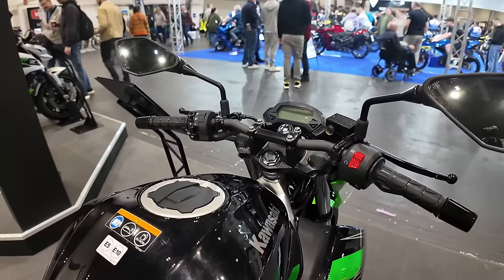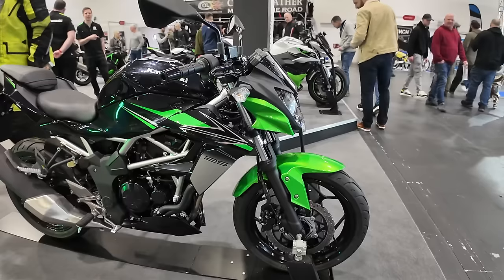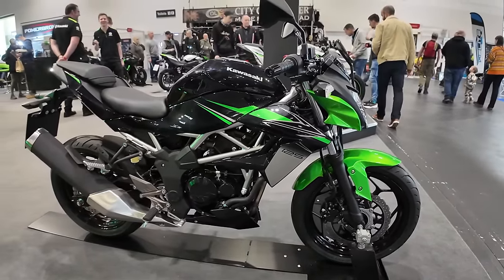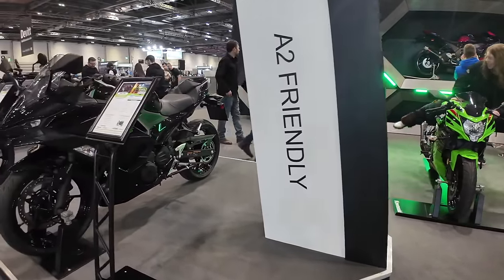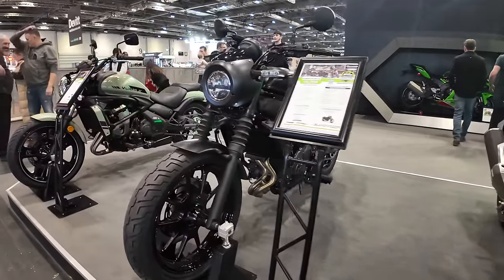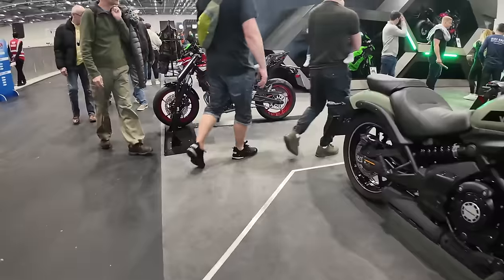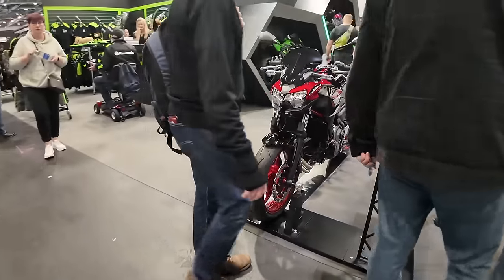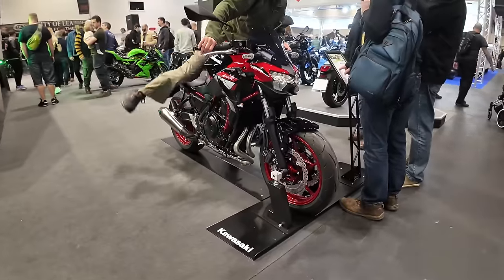The smaller Z125 would not only make a good starter bike, but I think it would make a good commuter bike. At £4,299, this will do a massive 104 miles to the gallon. Very similar to the 650 Ninja Performance, this is the naked version, the Z650. £8,139. This would make a good all-rounder. I certainly like it in the red colour.